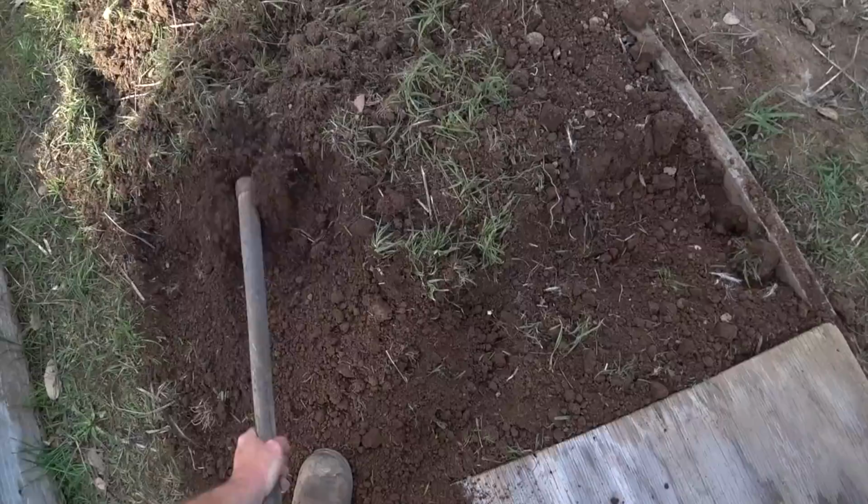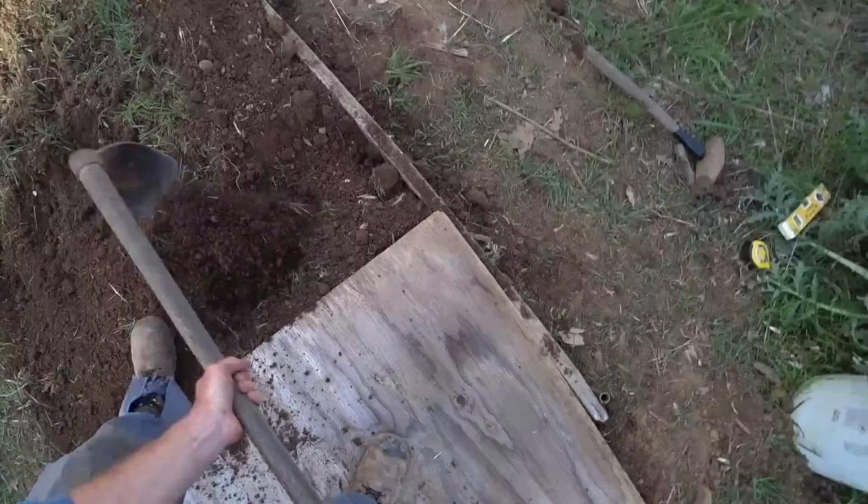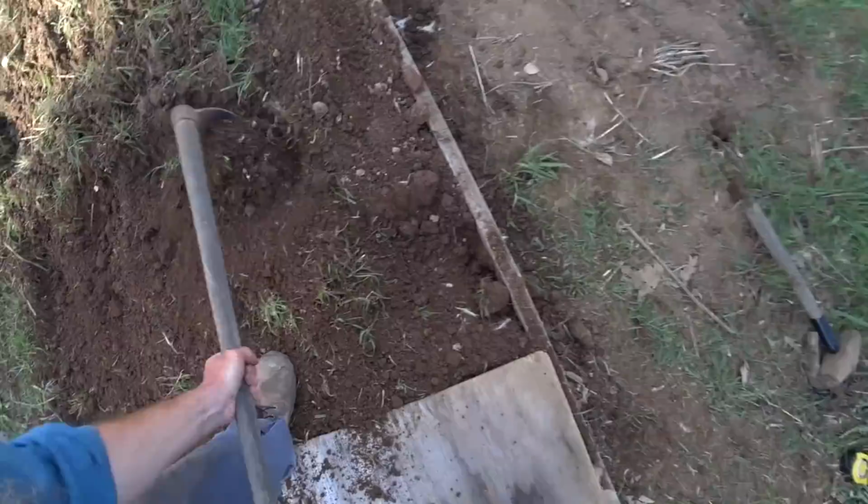This is quite a bit of work, obviously, but I'm doing a lot of things at once here. I'm chopping this grass up deeper into the soil, making this well pulverized so I can mix the amendments in evenly.